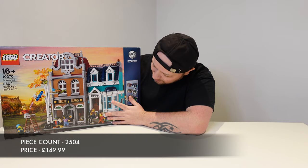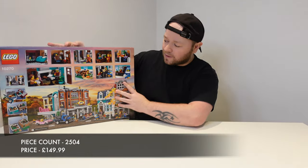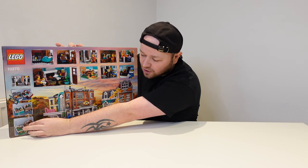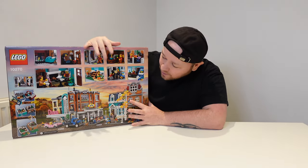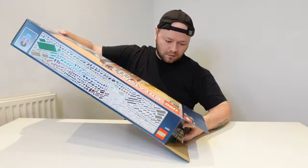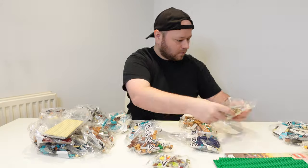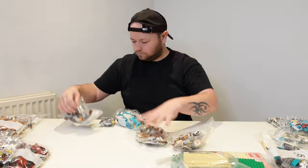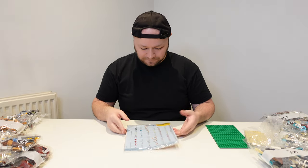There are two buildings on there, so it looks like maybe a barbershop and the bookstore. And if you flip around on the back, there are some more images on there for you, some more detail. And it does look like these two are separate modular buildings, so you can take them apart and swap them around anywhere in your street. So let's get opening. Let's get building.